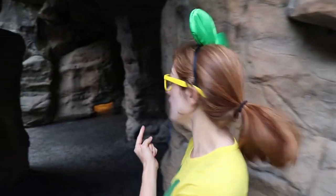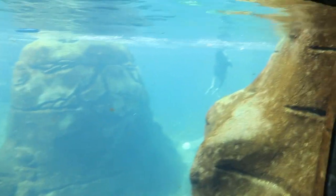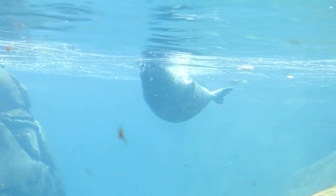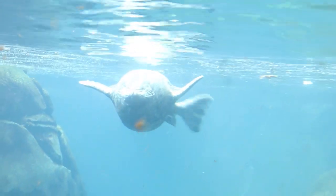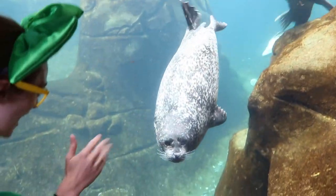In here we have sea lions. Let's see if we can find one. Hi there. Whoa, check him out. Ooh, his head's above water. Maybe he'll duck down. He's coming right for us. Whoa, hi buddy.